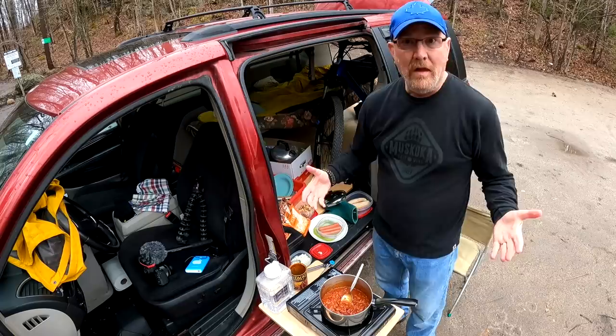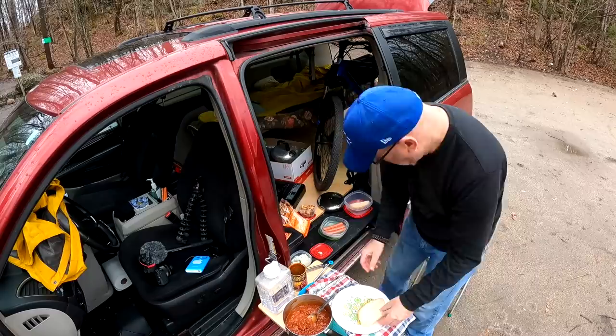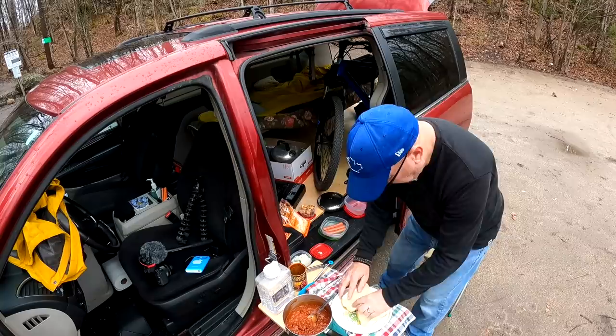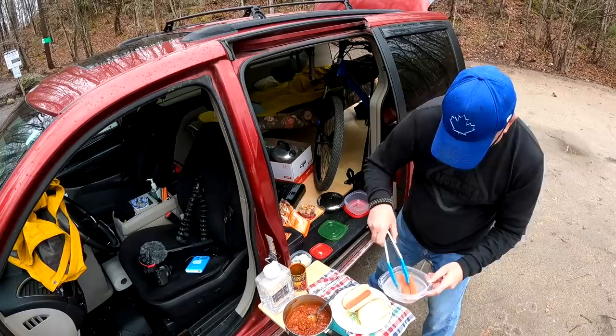All right, now it's time to put this all together. Gotta get the placemat out. Napkin. These are like perfect. Hot dog one, hot dog two. I think this is gonna be so messy. I'm gonna try really hard to eat it with my hands, but I think it's gonna end up being a knife and fork, possibly even a spoon type meal. Weenies first, one, two, and one for good luck.